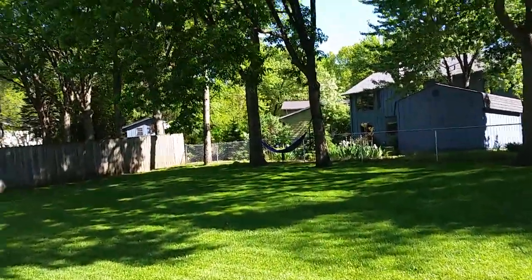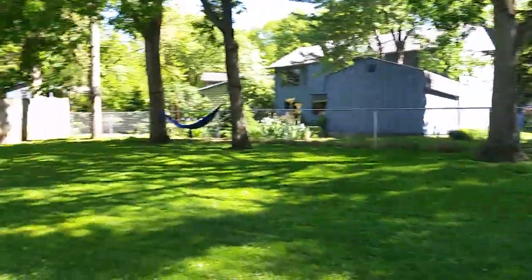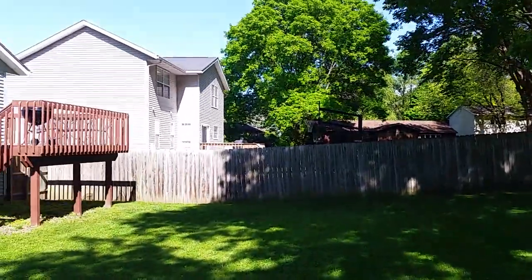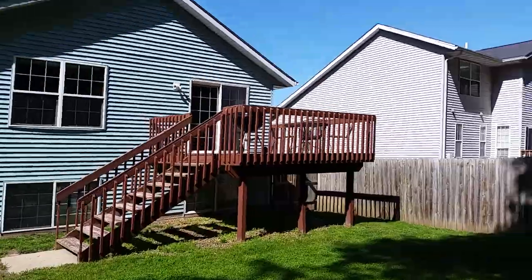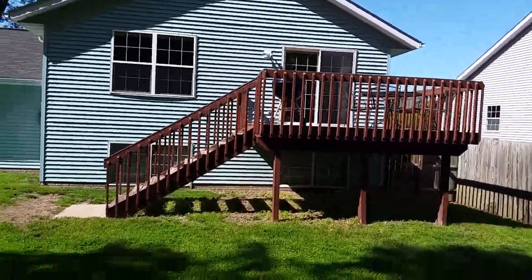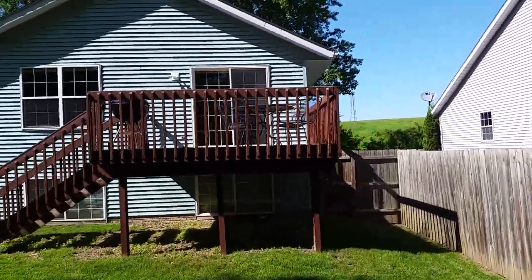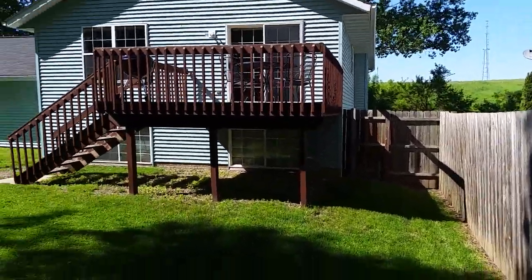There's a hammock back there. Those 2 trees are perfect for it. It's a 2-person hammock and it's awesome. Then you've got a wood privacy fence on this side. And there's a gate over here on this side. And there's the deck in the back. That is a 12 by 12 deck, and I'm guessing it's about 6 feet off the ground or so. And there's your gate right there in the corner.